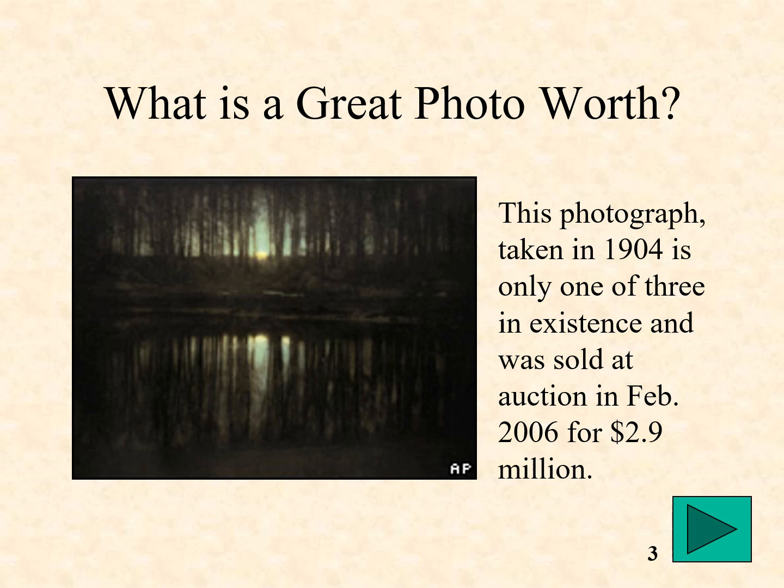What is a great photo worth? Now, this photograph, the one you're seeing in black and white, was taken in 1904, is only one of three in existence, and was sold at an auction in February 2006 for $2.9 million. We see that it's just a really simple picture, but why was it sold at such a very expensive price? What makes it pricey or expensive?